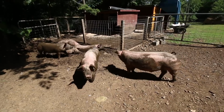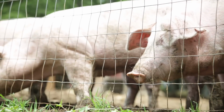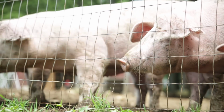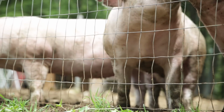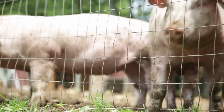You'll notice this year we've raised 6 pigs. We raised 3 of these for our own family. This year we went through 3 pigs. Every single part of this pig is edible. It's delicious from the nose to the tail. It's just great food for your family.